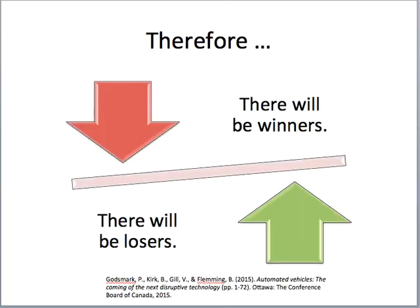And as I said before, they keep on saying there will be winners and losers, and this is exactly the phraseology used in the Godsmark and Fleming article, Automated Vehicles, the Coming of the Next Disruptive Technology. Again, that's 2015. And I really don't like this terminology, because it's the kind of terminology used by someone who expects to be a winner and doesn't have much sympathy for the losers.